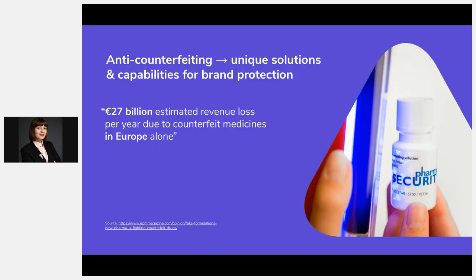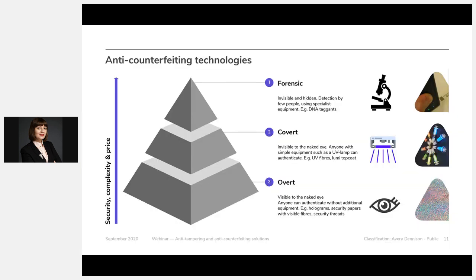So now I will move on also to the anti-counterfeiting solutions. Those are unique solutions for brand protection. Here we are talking about authenticating if the product is genuine. Of course, the estimated revenue loss due to counterfeit medicine in Europe alone is 27 billion. Here we are talking not only about the price of the medicine, but in general, the whole impact on the supply chain. As I mentioned, for the anti-counterfeiting technologies, we have really three options.